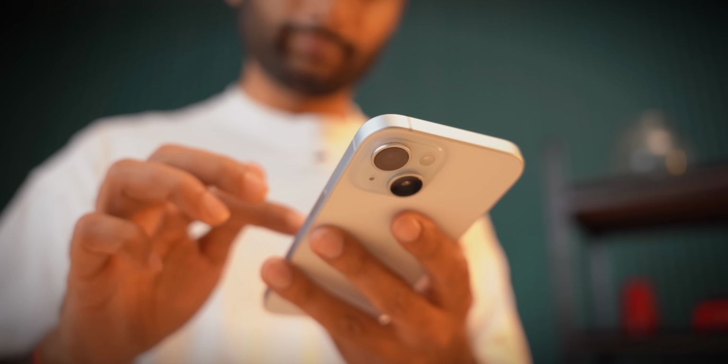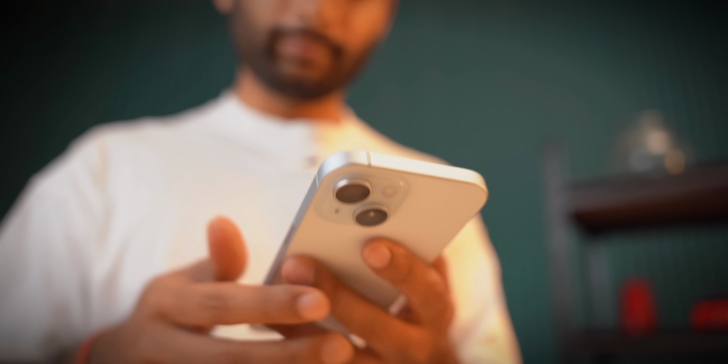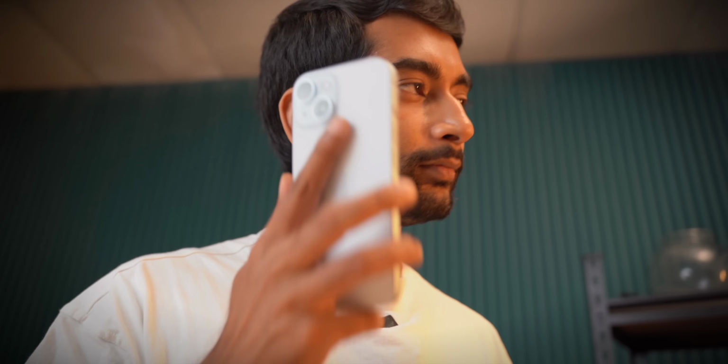Now, talking about the personal experience, in the past 1 year, this iPhone 15 for me used to last about a day for regular use and not when I was using it heavily. Whereas in the short usage of this iPhone 16, by the end of the day, I still have 20 to 25% battery left. So yeah, battery you can say is slightly better on iPhone 16.